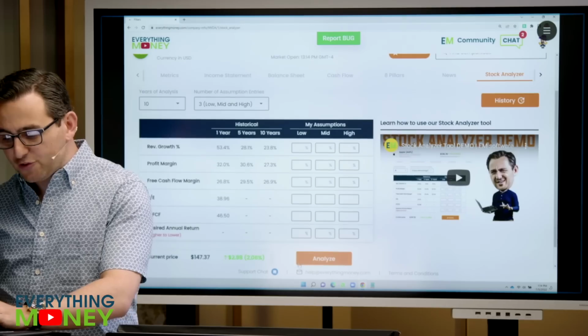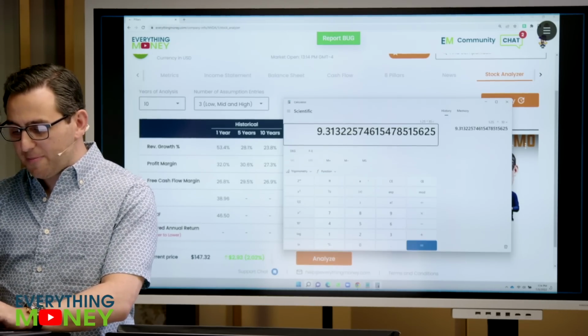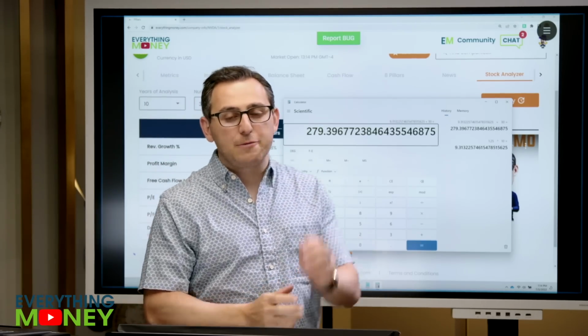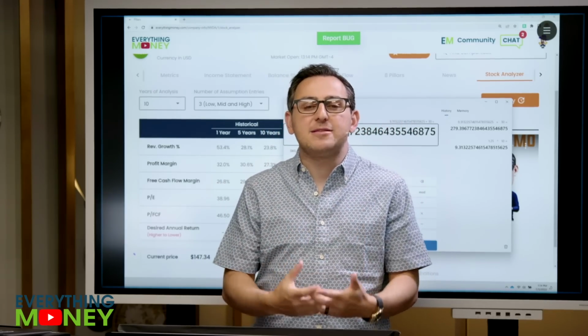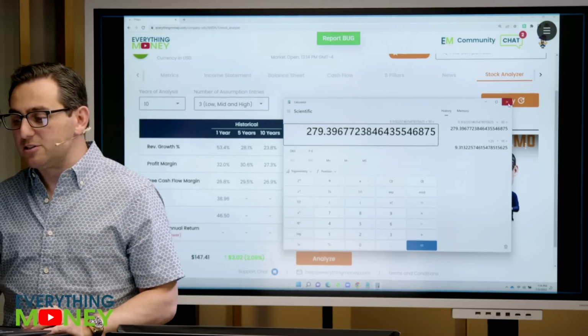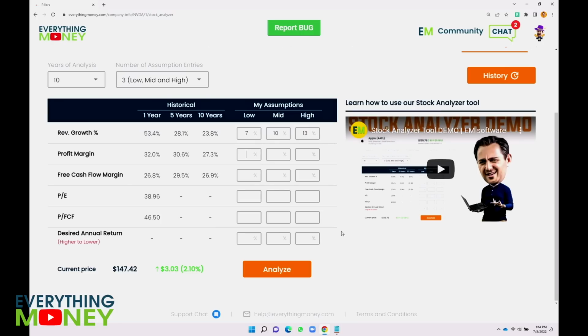If they were to grow at 25% a year for the next 10 years again, 1.25 to the 10th power times 30 billion, they would do $280 billion in revenue. That would be 4 times larger than Intel today. Is it possible? Yes. Is it probable? I'm here to make investments based on the probable outcomes. And I just don't think 25% growth for 10 years is probable. So I'm going to put in 7, 10, and 13. Profit margin. So going on these past numbers, I'm going to go 25, 28, 31. Same with free cash flow.